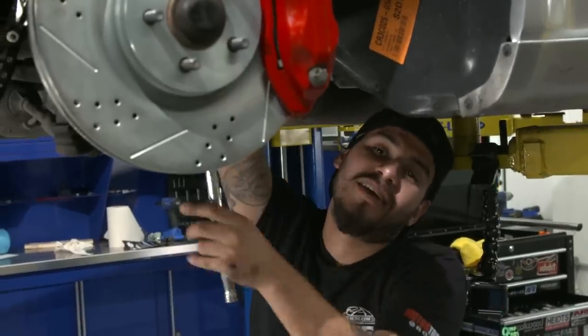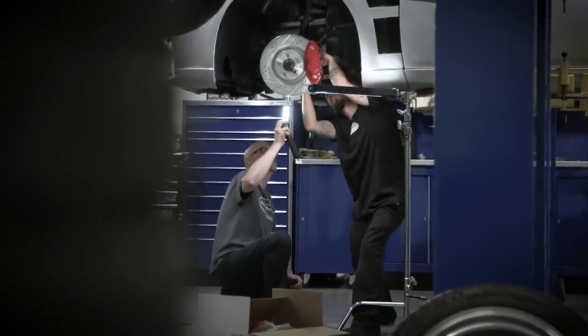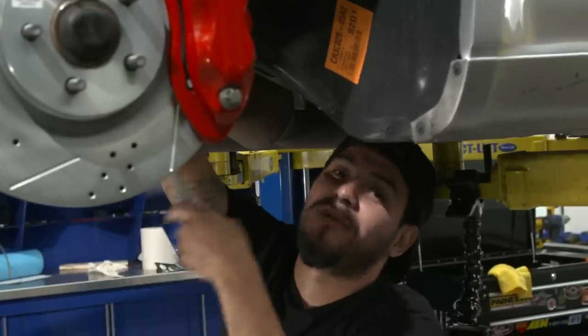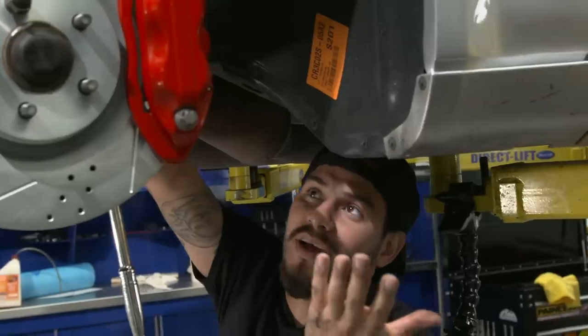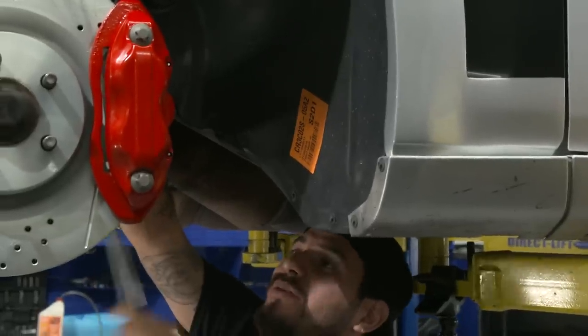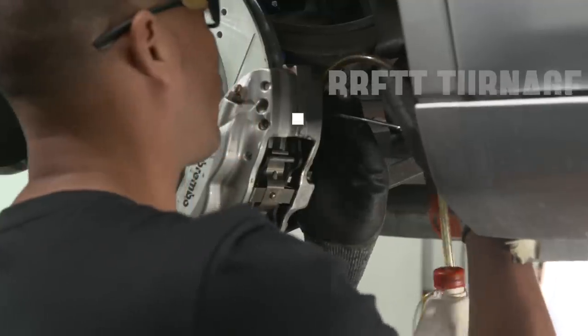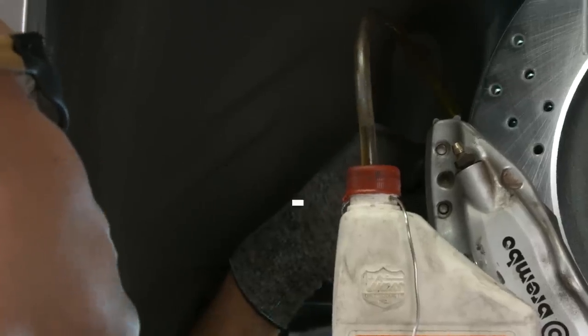So yesterday, we weren't paying attention. Well, I wasn't paying attention. And we put the calipers on the wrong side. As you can see, the bleeder is in the bottom. Air is trapped up top, so there's no way you're gonna get air out. So we're swapping them out right now. Okay, go ahead. Holding.